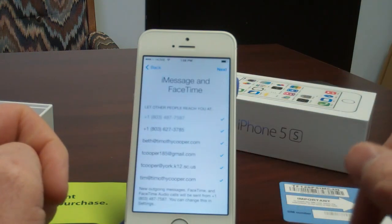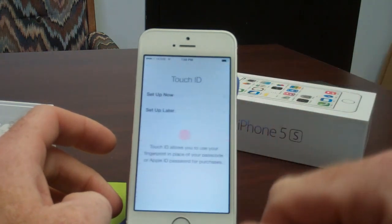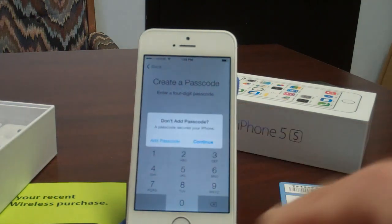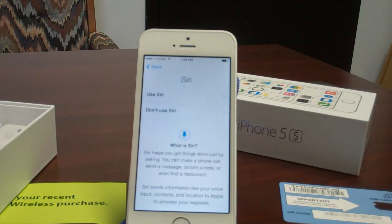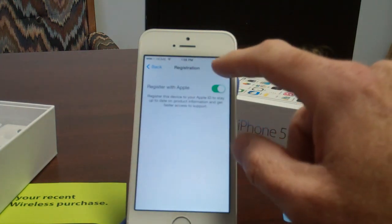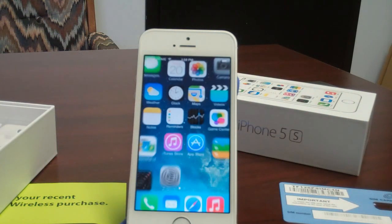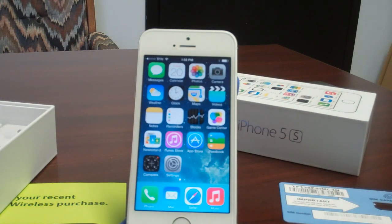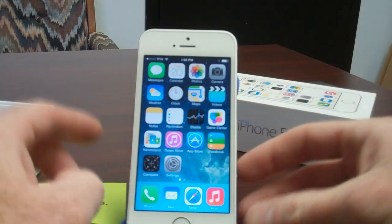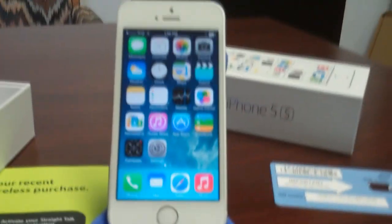I'm not going to use iCloud at this time. Turn off a few of my... I'm not going to set up Touch ID. If you're interested in Touch ID, you can see that later on. I'll use Siri. I'll send diagnostics. I'll register this with Apple. And we'll get started. Carrier ID here at the top has changed to TFW, just as I expected that it would, just as I was told that it would.